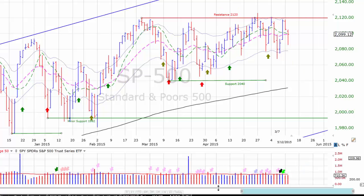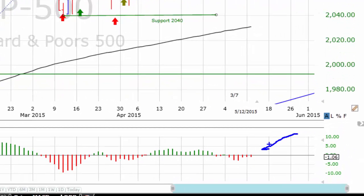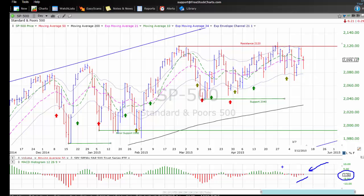Let's take a quick look at our MACD histogram. Yesterday our MACD histogram was trading below the zero line at minus 1.06. But as you can see, it is in this little mini uptrend. Because we're trading below the zero line, we have a bearish signal. Because we have this mini uptrend, we have a bullish signal. And so our immediate bias on the S&P 500 is neutral.